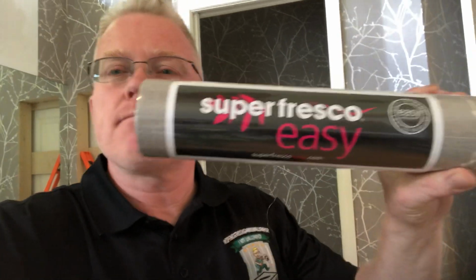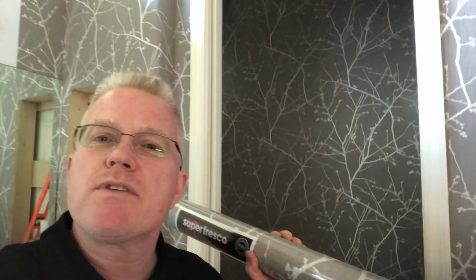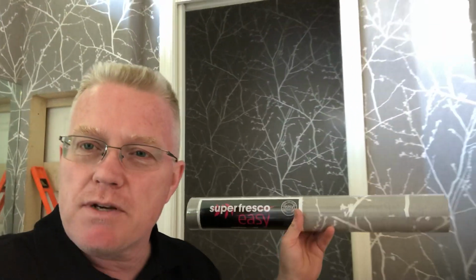I couldn't wait until we finished because I was too excited about this particular product. This is a Super Fresco Easy, okay? This wallpaper, I have to tell you, is one of the easiest to install. If you like this pattern, why don't you give this a try? And of course, you can find different patterns of the same wallpaper and different colors.